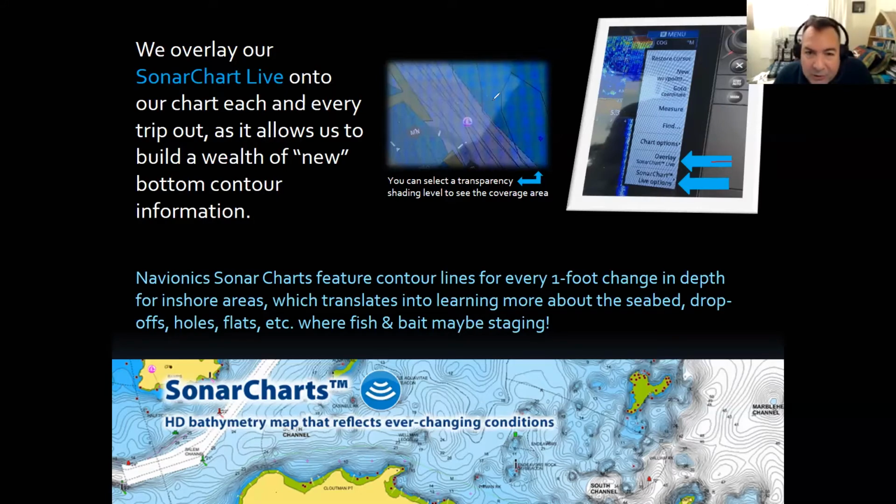Now, if you come over to the chart, you'll see it's very faint because my transparency is very light, but you'll notice it's kind of a pinkish color. And that basically will tell you, that bearing ring will tell you that's what we're recording live. That's the area that we're recording. And you can select any transparency level you want and shade the coverage areas. You can change the coverage areas. You have a lot of range of change to manipulate that into what you need it to be.